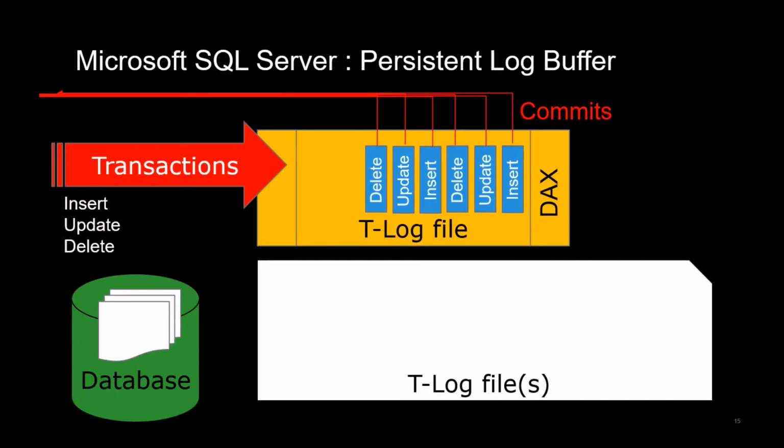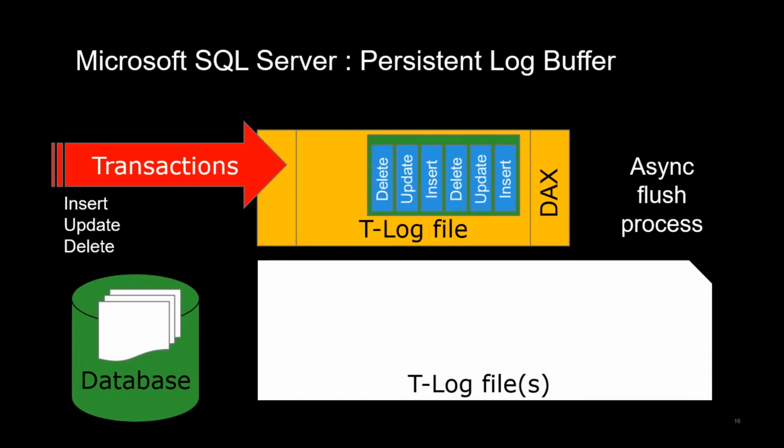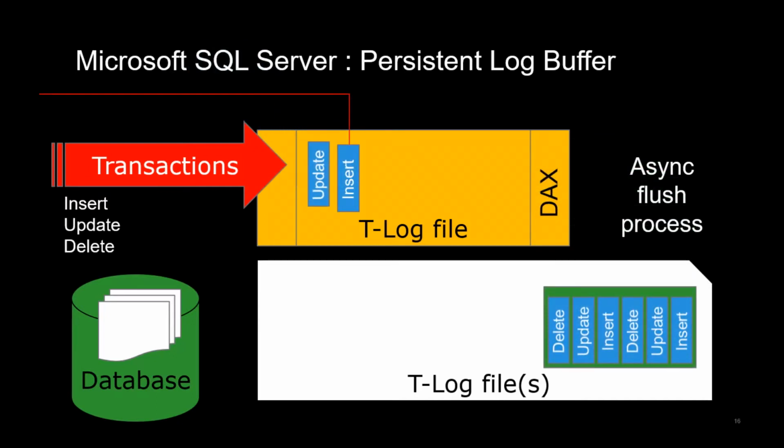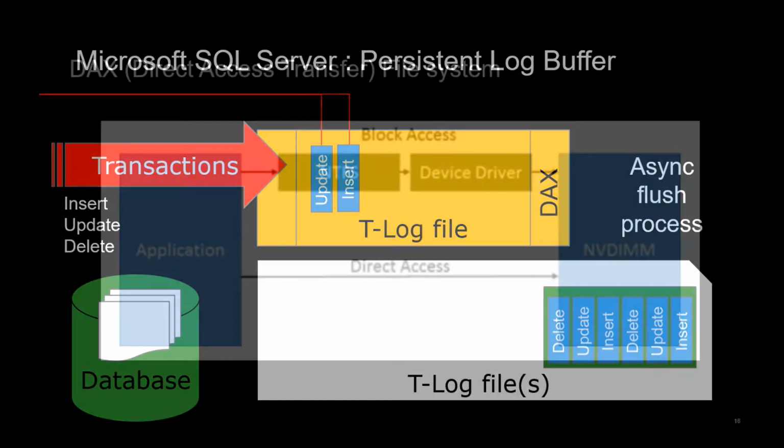And so there's no more waiting to collate a whole bunch of them together to write down to block storage. Now there is still a finite amount of space in the buffer, so we've got to destage. We've got to make room for the new transactions. So there's an asynchronous flush process that still takes the transaction log blocks and writes them down to the transaction log file. But those transactions have previously been committed. So we're still receiving transactions into the buffer, and those are instantly being committed back to the application.